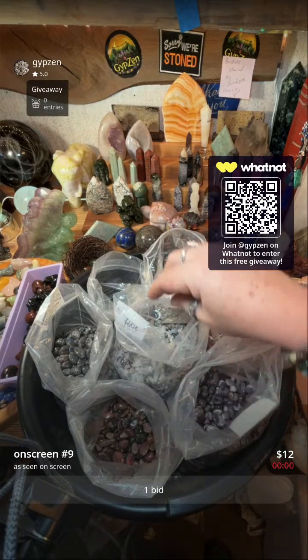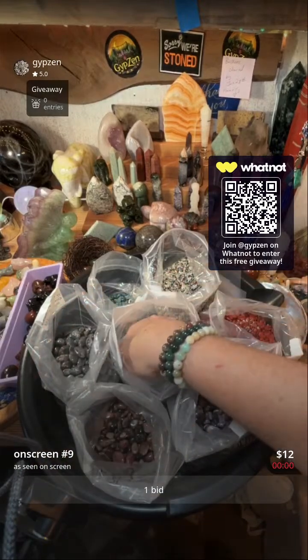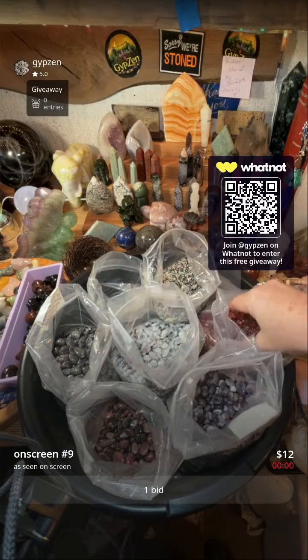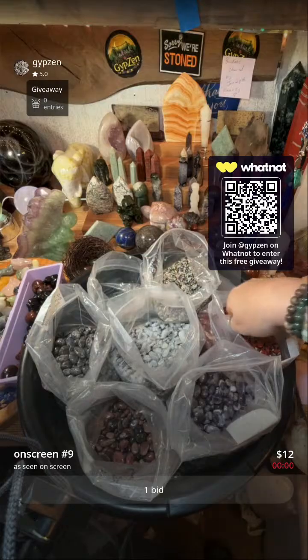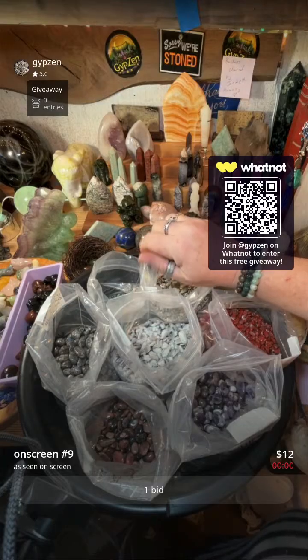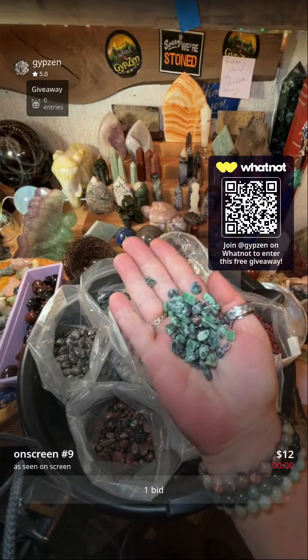So $2 an ounce. You just tell me how many ounces you want, how many scoops you want, and I'll measure them out for you and then we can run them. So we've got Rainbow Moonstone, Red Jasper. The pink towers are Ruby. Yep. Dalmatian Jasper. Ruby Zocyte.